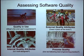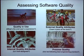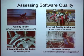And where do they differ? Where are they doing things different from what the literature says should be a good software process? I also spend a little bit of time looking at quality in use. When they try and use the models, what happens? And I didn't spend much time on the other two.